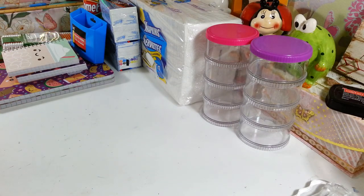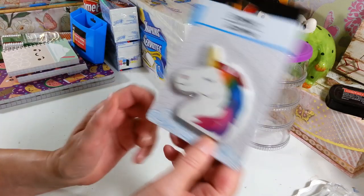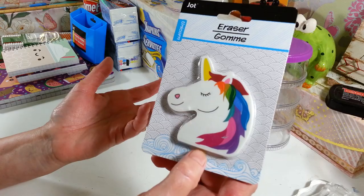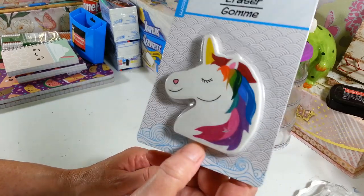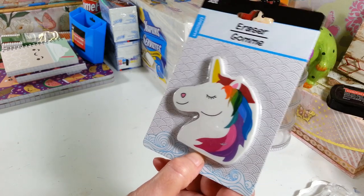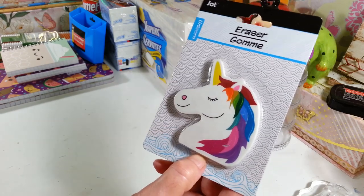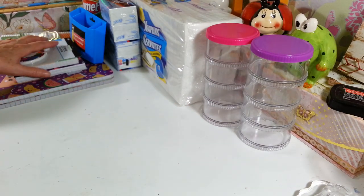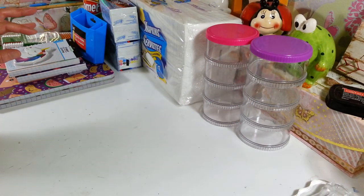And then I picked up this cute eraser. I love white erasers for when I'm using my colored pencils and things, because it doesn't leave any kind of a mark when you want to erase a little boo-boo. And I thought this was so cute, this little unicorn. So I grabbed that. I forget what else they had. I did take a few pictures that I'm going to put at the end. I didn't take too many because I didn't see a ton of stuff new besides school supplies.